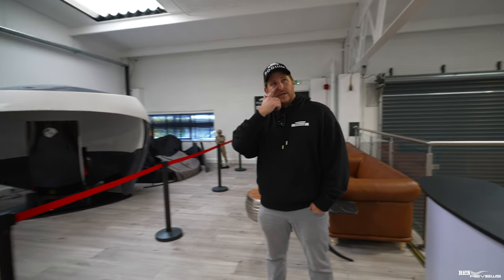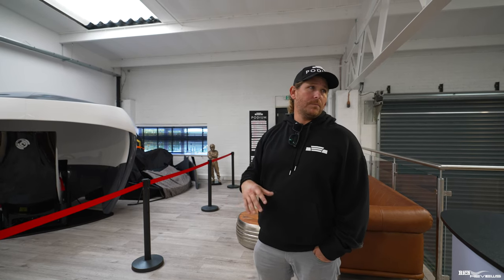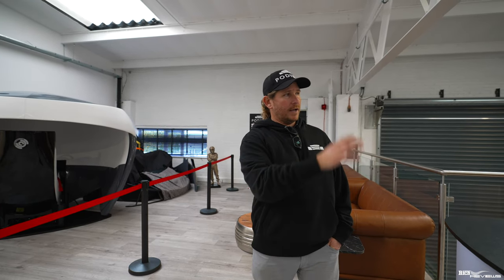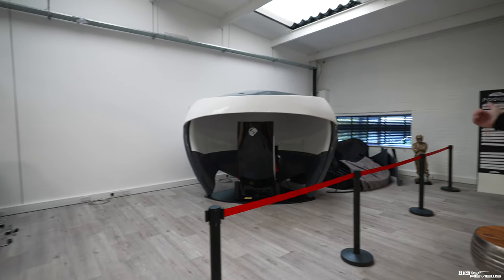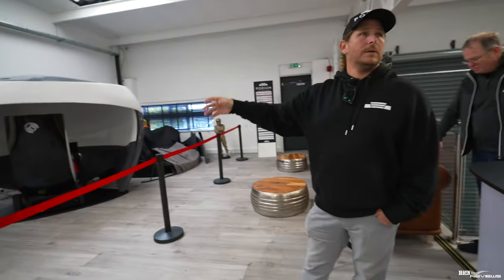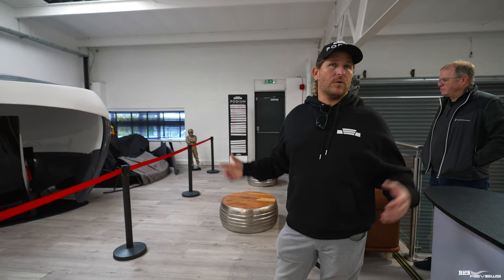So you'll be able to book this online. So you can book for an hour, half an hour, whatever. You come up, play, go on the sim, you can have lunch, have coffee, whatever. So there'll be three of these. You can race against each other, which is quite cool. So if you book the whole area, you can do a kind of group Grand Prix style booking.